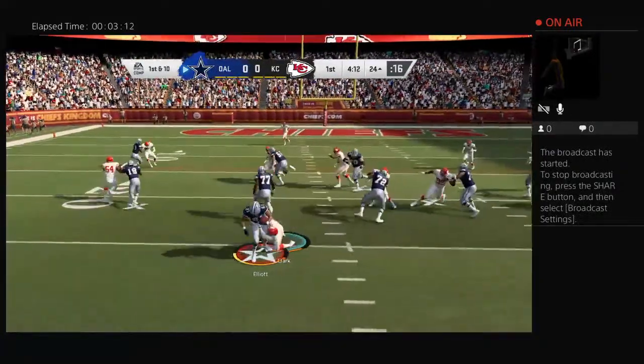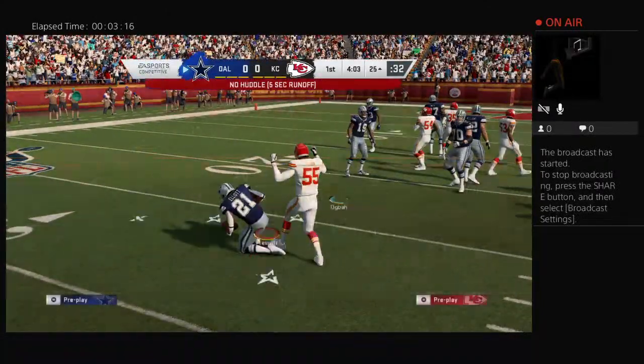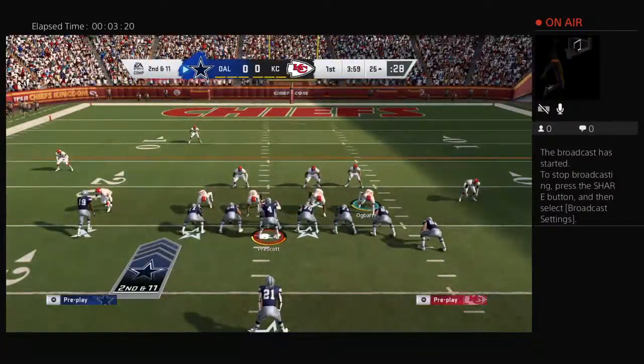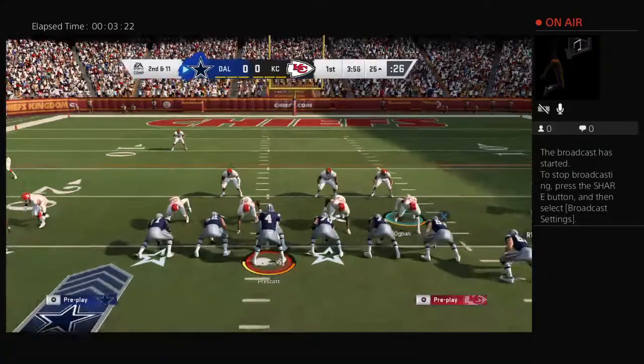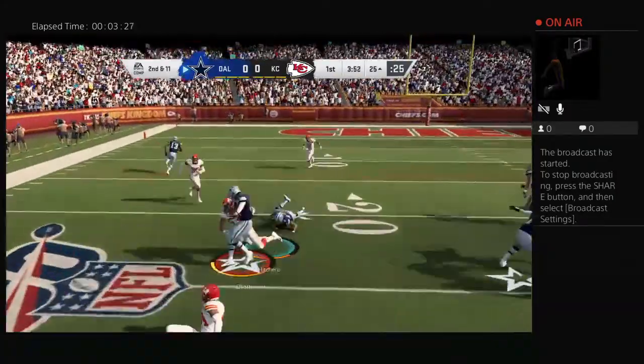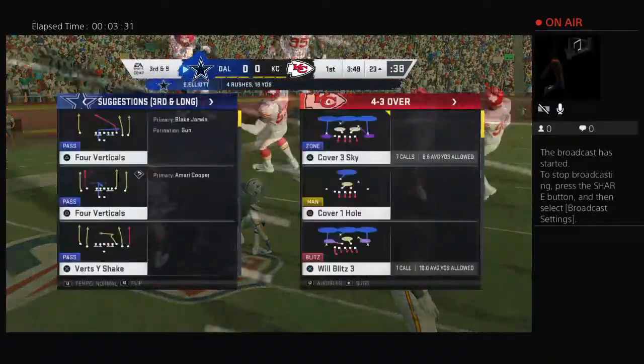On first down, Elliott. And he's going to lose yardage and be backed up to the 25. That's going to go as a loss of a yard, and it'll be second down. On second down now, it's Elliott. And not much. Maybe a yard down to the 23.